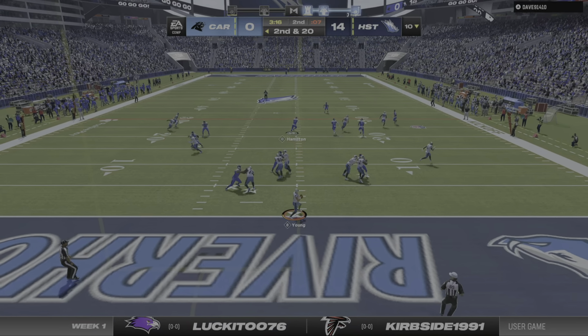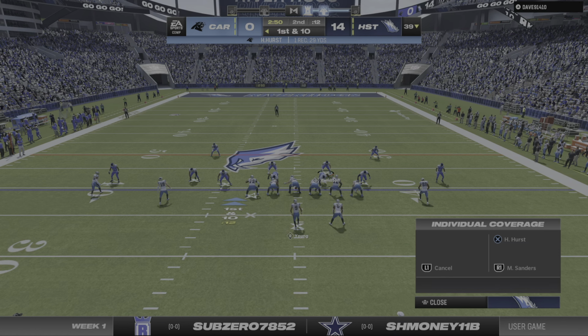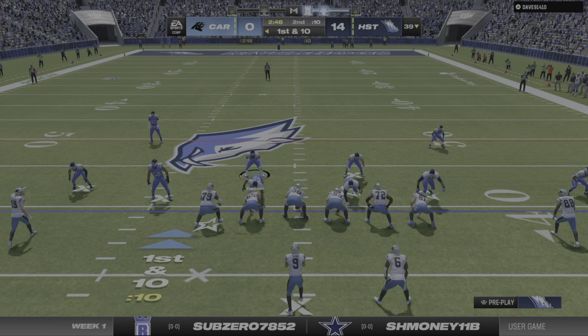Throwing on 2nd and long. Young. He'll fire this complete to Hurst down the field. He's got this almost to the 40 before going out. This offense finding its legs now. Here's another 1st and 10.